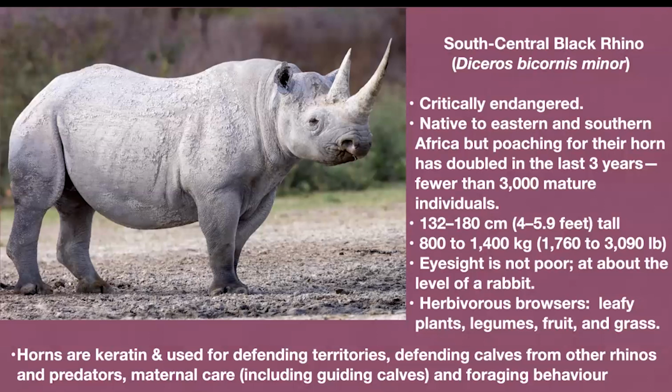These are not really big, so 4 to 5.9 feet tall, and say 1,700 to 3,000 pounds. It's kind of a myth that they have really bad eyesight. They can see about as well as a rabbit, and remember, their eyes are on the sides of their heads, so like rabbits, seeing straight on is not the same vision we have, but they see pretty well.